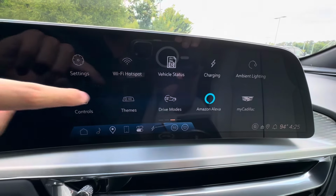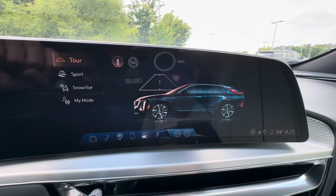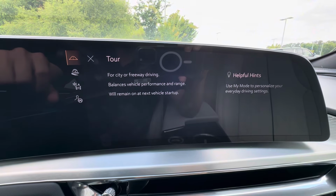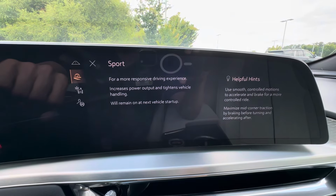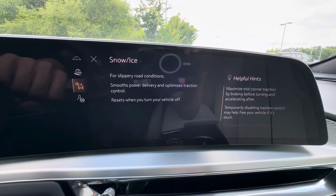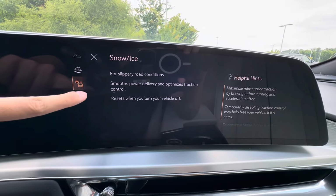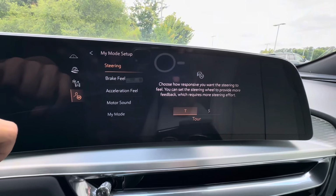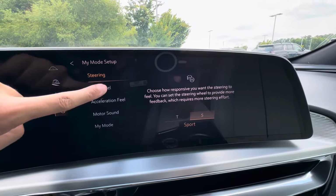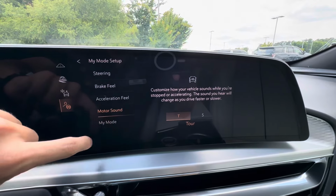Drive modes. So in the Luxury 2, you're going to have Tour. Tour is for city or freeway driving, balances vehicle performance and range. Sport, for a more responsive driving experience, increases power output and tightens vehicle handling. Snow and ice, for slippery road conditions, smooths power delivery and optimizes traction control. You also do have My Mode as well, where you can set the steering to Tour or Sport. Same thing with brake feel, acceleration feel, motor sound, and My Mode.